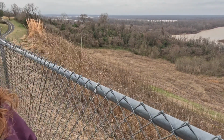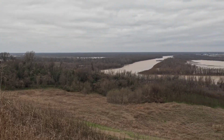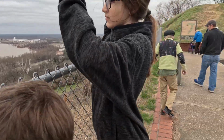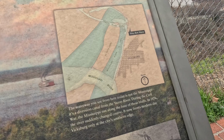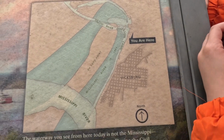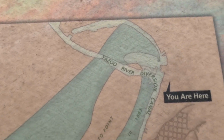So here we are at stop 9, which is Fort Hill. Fort Hill is behind us, but over here is the Yazoo River. So you can see the Mississippi right there. Yeah, you can. And then this is the Yazoo River. So the Mississippi is over there, and this is the Yazoo River, which is super cool. The Mississippi River used to come right in front of here, but now it's just the Yazoo River. So here's the Mississippi today, but it used to come up here.